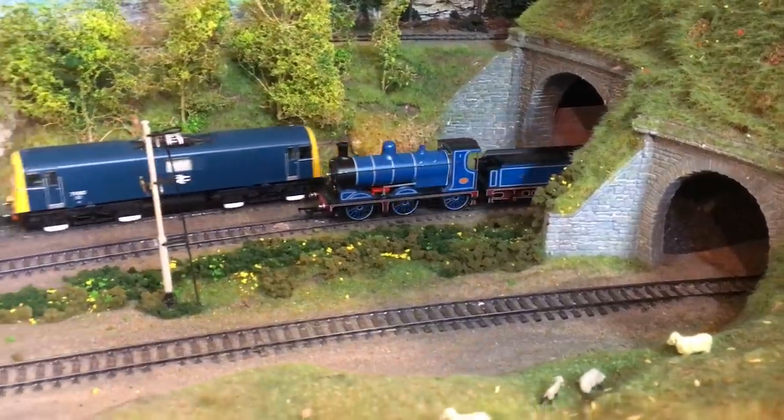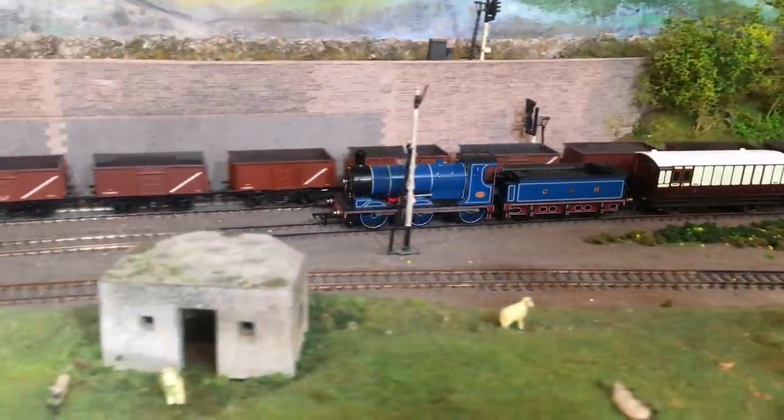This, for me, really just shows what an ornate livery can do to bring out the detail in a locomotive.